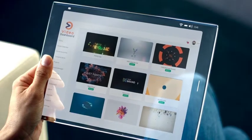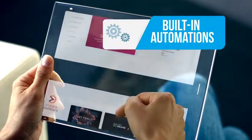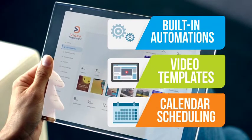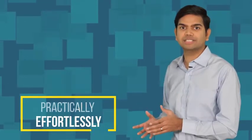With the full power of Video Dashboard's built-in automations, video templates, and calendar scheduling features at your disposal, you can deliver these high-paying services to unlimited clients practically effortlessly.